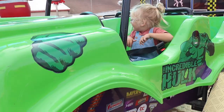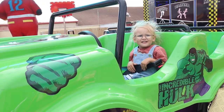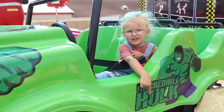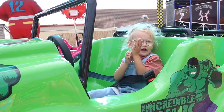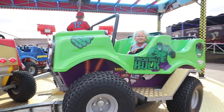Run then, jump up. Wow, Jace, there is a Spider-Man one. But he said I want to go on the big green man who's so strong, like this. He's so strong. What does he do? He does that? Yeah. Wow. That's amazing. Go on then, off you go.